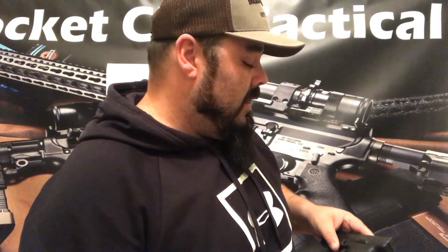I would say that the M&P Shield is definitely a close second. The texturing is a little bit rougher, a little more like sandpaper. Some people might prefer that. But I would definitely say the ergonomics between these two guns, in my opinion, are better, but the PPS definitely takes the cake. So we'll talk about the sights.